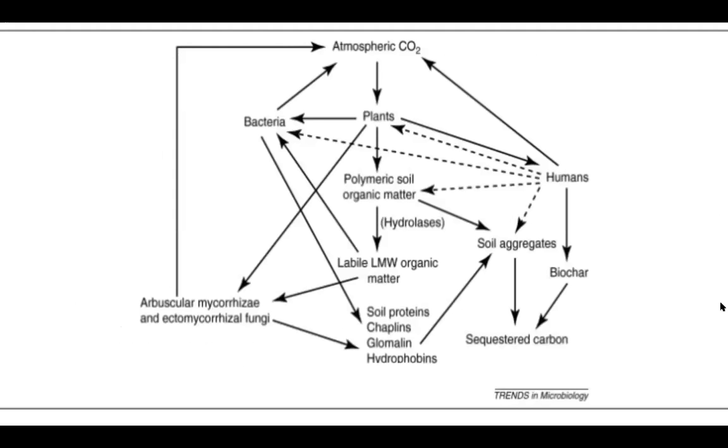So this chart shows the various ways that carbon is naturally sequestered from the atmosphere into the soil. So by researching methods to increase the efficiency of these pathways, we may be able to tip the equation of carbon emission versus carbon storage in favor of storage. And note that the arrows represent the transfer of carbon between different entities.